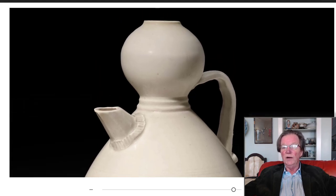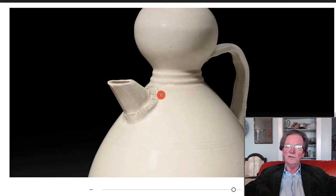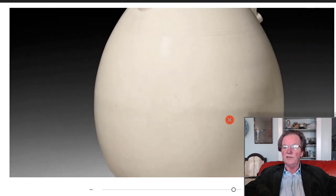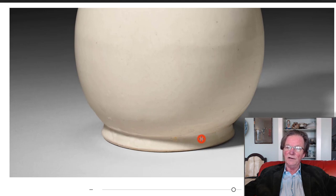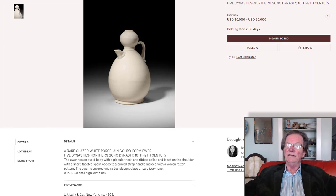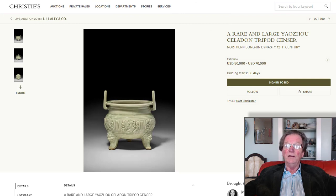It almost looks new. When you look at this, it's hard to believe that it's 1,000 years old. Just look at this nice little decoration they put around the rim of the spout, and the little details, the ribbing here, and then just a beautiful even creamy glaze down to this very delicate foot. Lovely example. And he's got a bunch of white wares in here like this. It's estimated at $30,000 to $50,000.